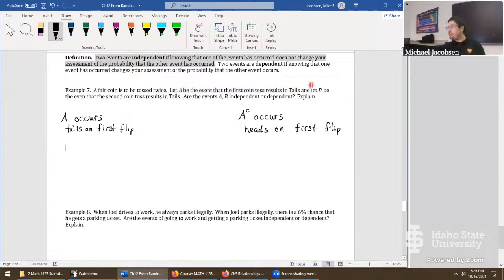And next, let's focus on the event B. B is the event that the second coin toss results in tails. That one deserves to be color-coded. We're going to calculate the event B twice. This might look a little bit weird, but just use your intuition. In the case A occurs, you flipped your first coin and got tails on your first flip. You go to flip it again. What's the probability of getting tails the second time? Exactly, it hasn't changed, right? It still should be 50% or 0.50 or 1/2.